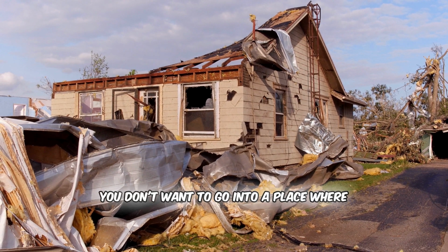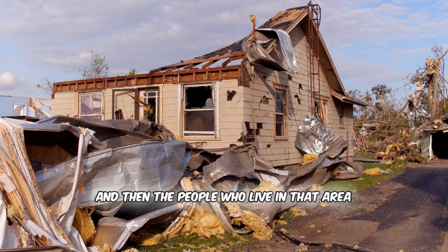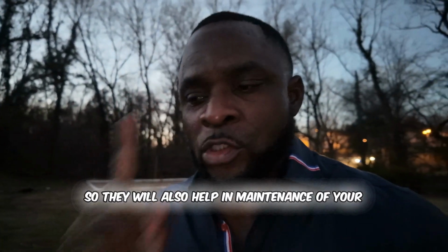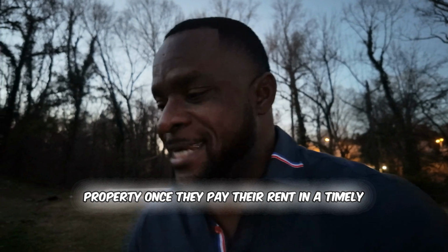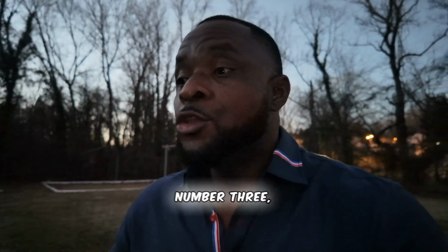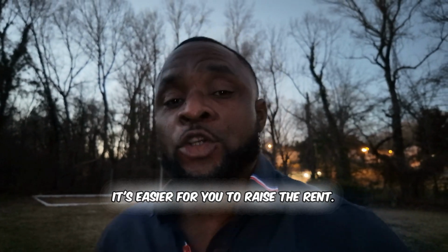You don't want to go into a place where you buy a property and the people who live in that area don't have access to disposable income. They will also help in maintenance of your property. One, they pay their rent in a timely manner. Two, they take care of the property as if it's theirs. Three, it's easier for you to raise the rent.